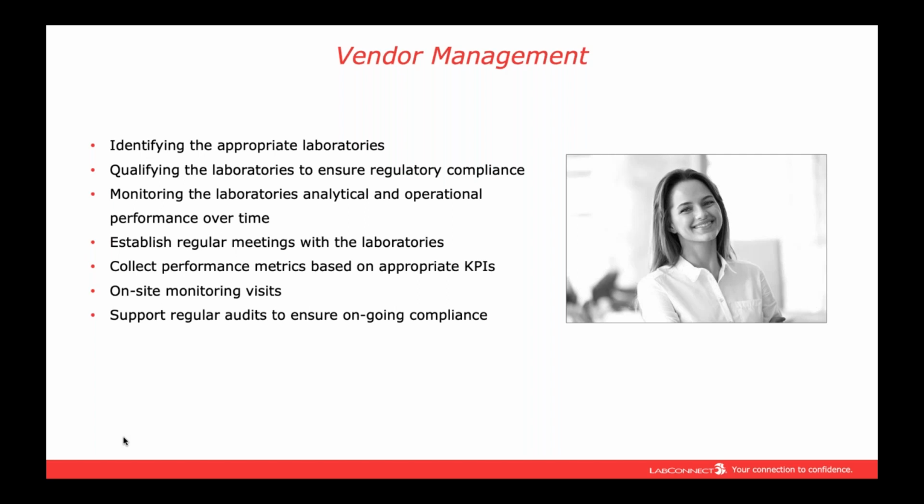Some aspects of the support that LabConnect provides includes identifying the appropriate laboratories to do the testing, qualifying the laboratories to ensure regulatory compliance, monitoring the laboratory's analytical and operational performance over time, establishing regular meetings with the laboratories to discuss metrics, issues, and strategy, collecting performance metrics based on appropriate KPIs, facilitating on-site monitoring visits, and supporting regular audits to ensure ongoing compliance.